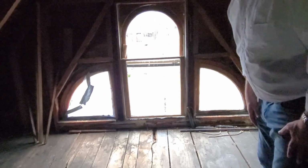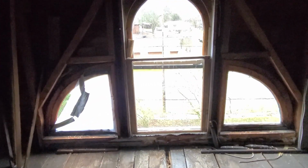Wow. I wanted to take another look at this window. This whole attic, there's just all kinds of things you could do with the ceiling height that you have. Phenomenal. Look at this. And look at the joinery that's put together. You just don't find this today.